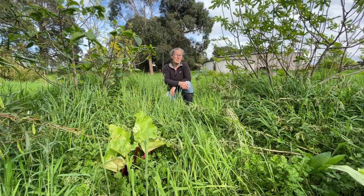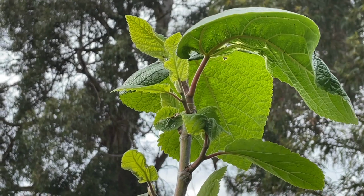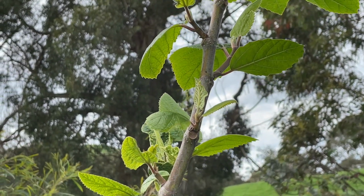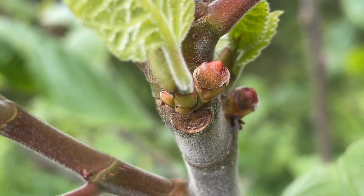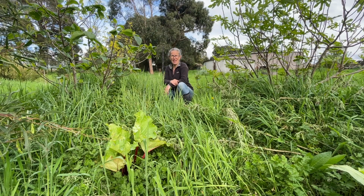Just up from my rhubarb and next to my rescue fig, I've got my heartleaf fig, which each year since I've had it in has produced really delicious, beautiful little figs. It's got signs of fruit coming already, so hopefully we'll get a good harvest of this come autumn.